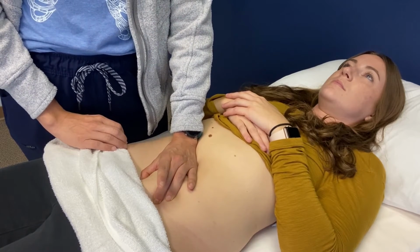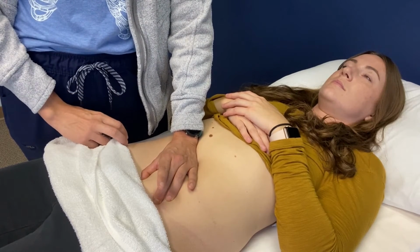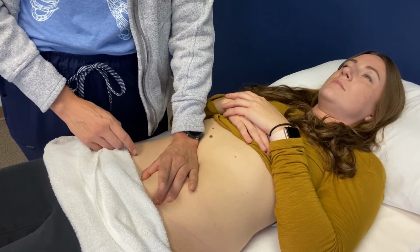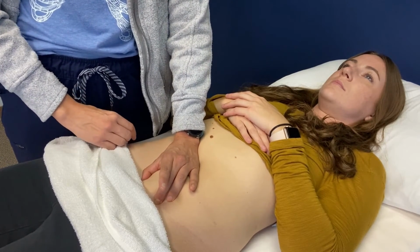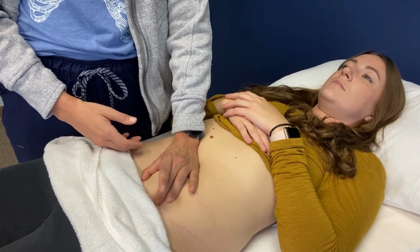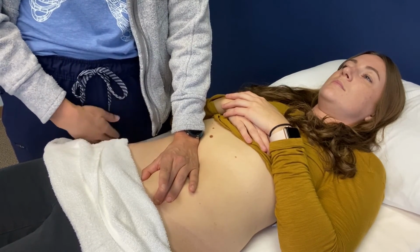And I'm just holding the bladder stable and kind of mobilizing towards the area that has less motion, or away from the area, I should say. And the reason we do this is sometimes the restrictions on bladder mobility can cause symptoms of urgency or feeling like you have to go to the bathroom. So we do this mobilization to promote symmetry and mobility within the tissue in order to reduce symptoms.